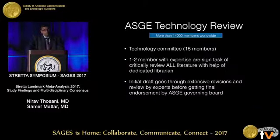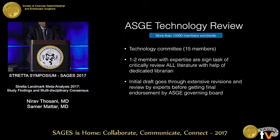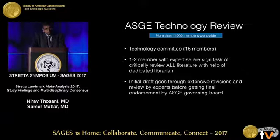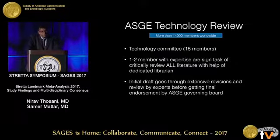Now moving on to our society, SAGES. The Society of American Gastrointestinal and Endoscopic Surgeons has more than 14,000 members. Before attending this conference, I never realized how big SAGES was, but even this conference is massive. It's a huge, huge conference. So we have a technology committee which is comprised of 15 members, and our task is to critically evaluate any given technology. Usually 1 or 2 persons are assigned to critically review it.